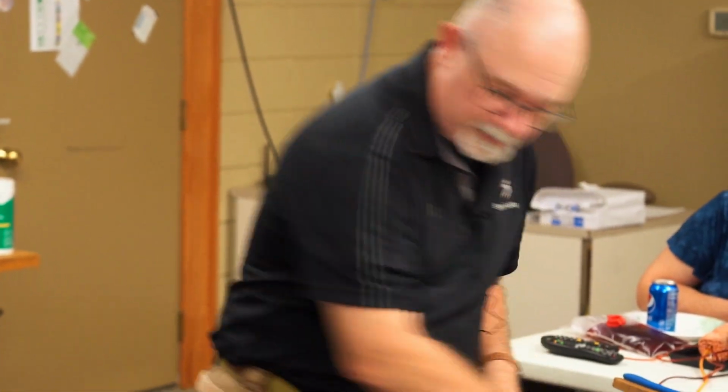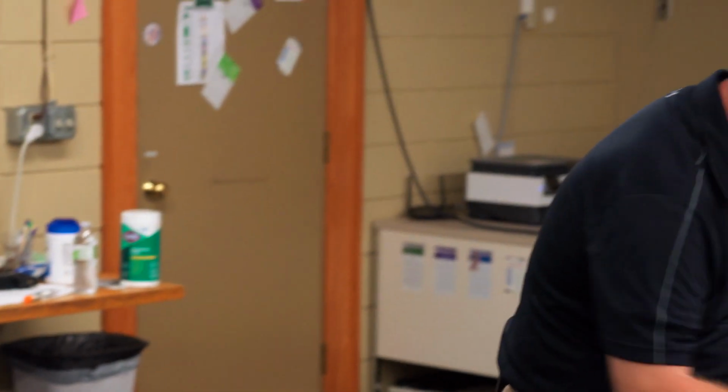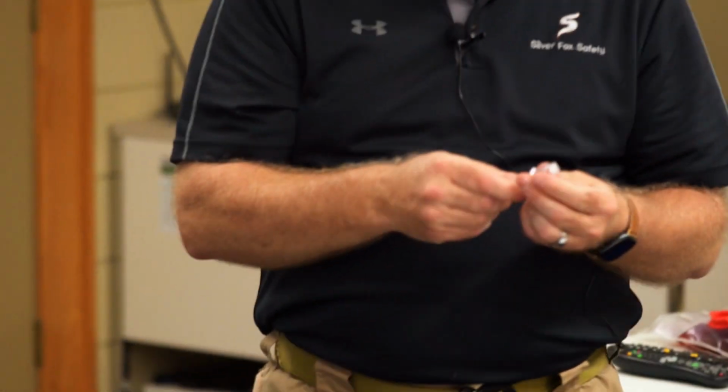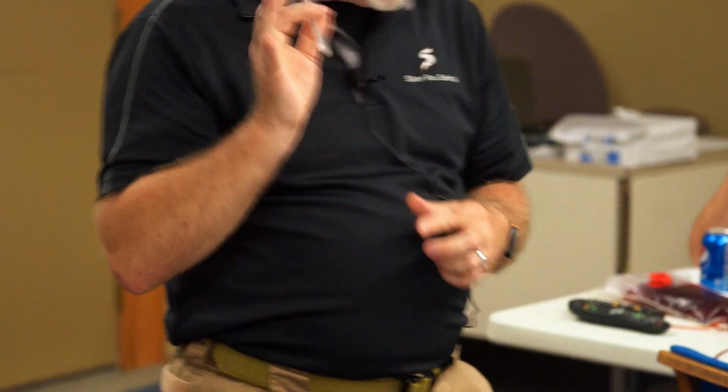In any case, that's what the needle looks like. That's safely in there. This isn't going to teach you as much, but you want to see the straw? Okay. And this one you cannot do a blood sample off of for your glucometer.